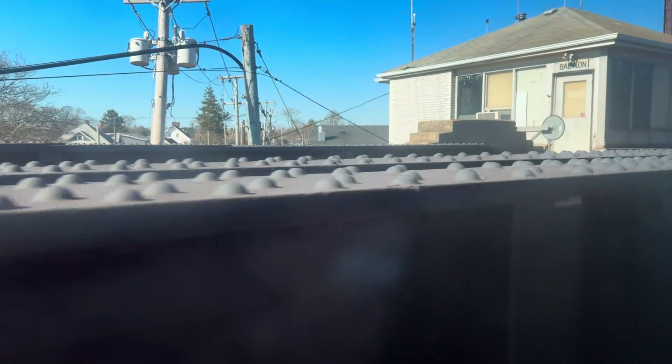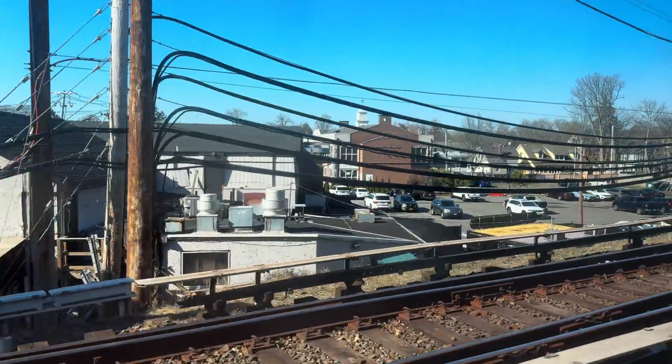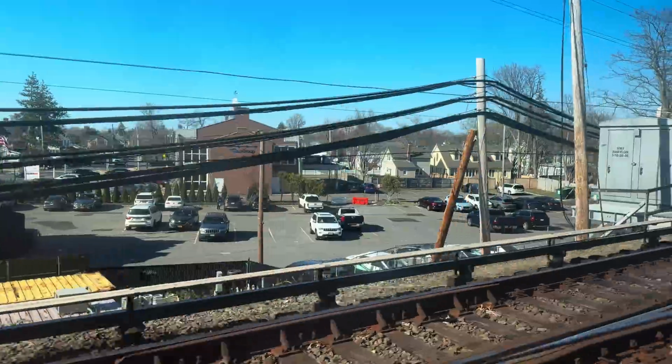And you can see the old closed Babylon interlocking tower. This interlocking is now controlled by the Babylon desk at JCC.